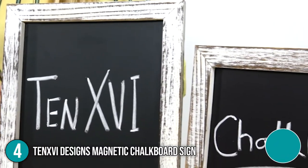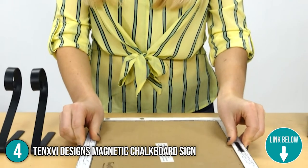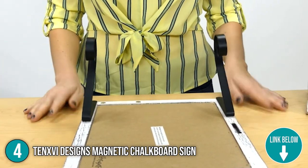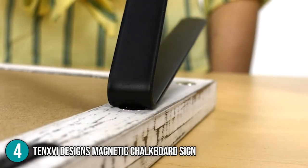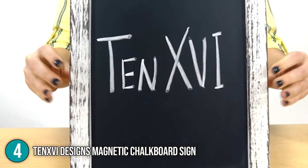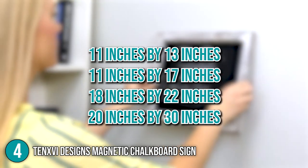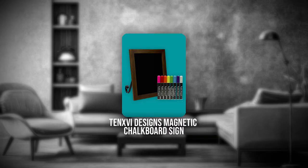Handmade with premium quality, 1016 Designs Magnetic Chalkboard Sign is a multifaceted, reliable candidate for optimizing your organization in Bulletin. We highly endorse this product for office workers, cafes and restaurant owners, event planners, and everyone who would love an exquisite and functional addition to the work area. In terms of size, you can choose from 11 inches by 13 inches, 11 inches by 17 inches, 18 by 22 inches, and 20 by 30 inches.